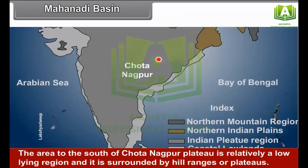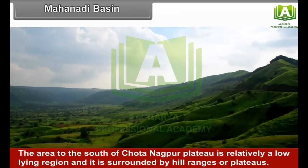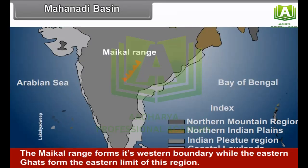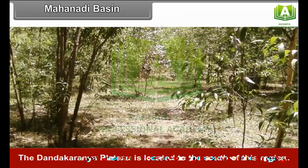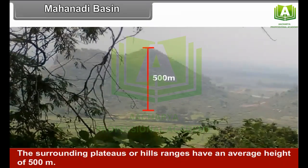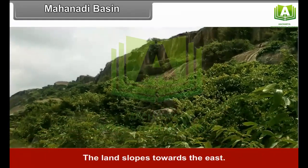Mahanadi Basin. The area to the south of Chota Nagpur Plateau is relatively a low-lying region and is surrounded by hill ranges or plateaus. It occupies the central part of Chhattisgarh state and the western part of Odisha state. The Maikal range forms its western boundary while the Eastern Ghats form the eastern limit of this region. The Dandak Aranya Plateau is located to the south of this region. The surrounding plateaus or hill ranges have an average height of 500 meters, whereas the low-lying areas have a height of around 300 meters. The land slopes towards the east.